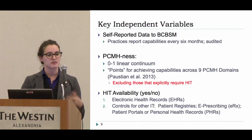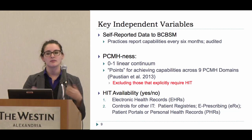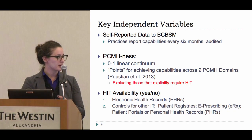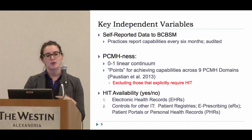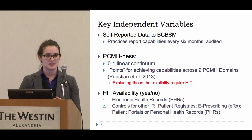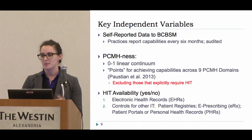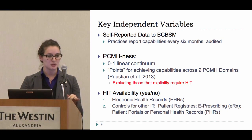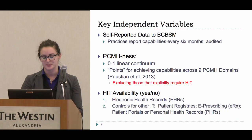The first is this measure of PCMHness. So we take all of the 9 domains and all of the 114 capabilities. We exclude those capabilities that explicitly require information technology, and then we assign practices points for achieving the capabilities. And every capability gets assigned 1 point, and every domain is weighted equally. This is a model that others using this data set have used. There are other ways you could think about measuring PCMHness, but this really provides a very basic descriptive and non-normative way of saying that certain capabilities are more important than others.